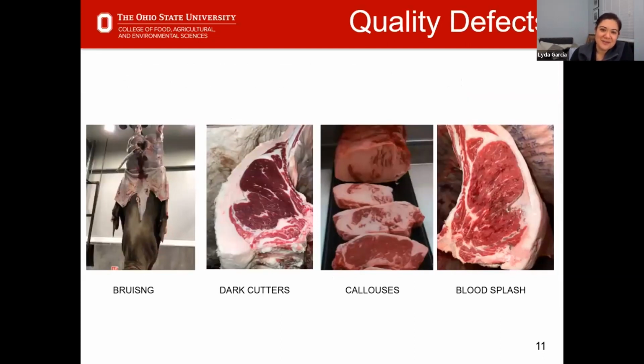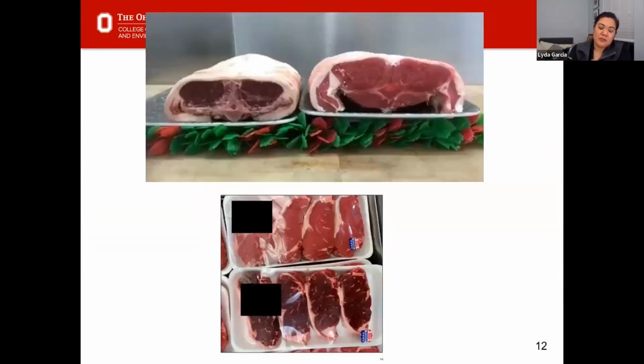And for those of you who know, and I've judged at your carcass shows, these are quality defects that I've talked about before. Now, we've been very fortunate to not see very many of these out in the counties at carcass shows, but know that they can exist and know that they can happen. So if we talk about dark cutters, the picture up on top is an example of what a dark cutter would look like.